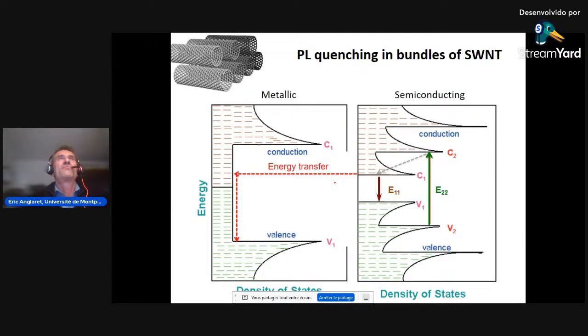One key point to be able to observe photoluminescence from nanotubes is to first separate the nanotubes in the bundles. When you synthesize raw nanotubes, you usually don't get one single nanotube, but you get these kinds of nanocrystals called bundles, where nanotubes are packed in a dense way on hexagonal arrays, and nanotubes are interacting through van der Waals interactions.